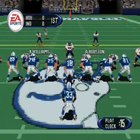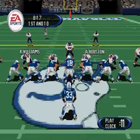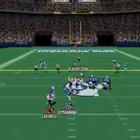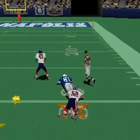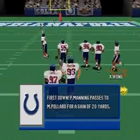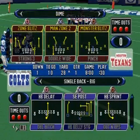With an extra DB, the defense is in the nickel. Cut. Manning throws it over to his right. Pollard looked good on that reception. A receiver that can make plays like that is a quarterback's best friend.